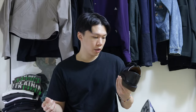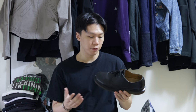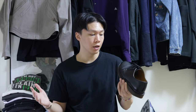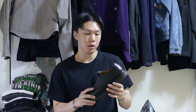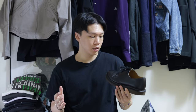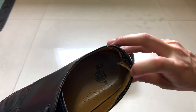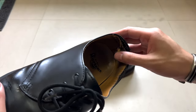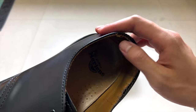Overall, it's a good pair of shoes. Like I just said, it's easy to fit. And I won't say comfortable, but definitely not uncomfortable, because I won't feel any pain after I wear this on my feet. And yeah, I bought this over 5 years ago and I still wear this often, so I would highly recommend everyone should have one pair of this.